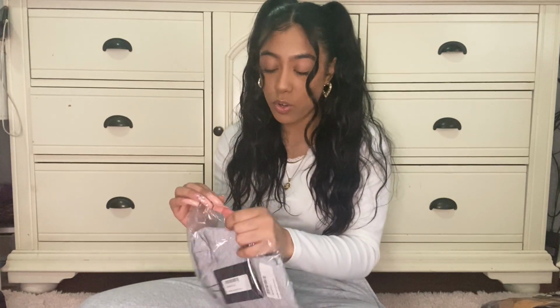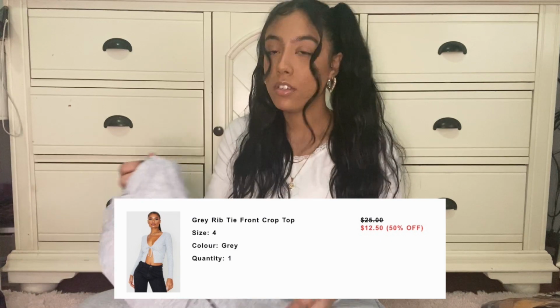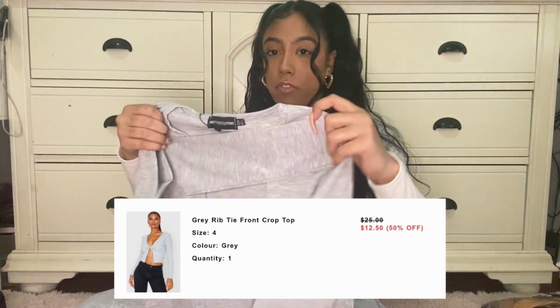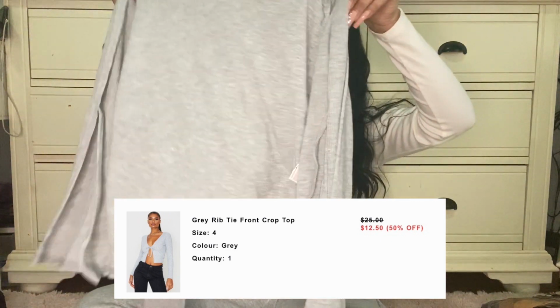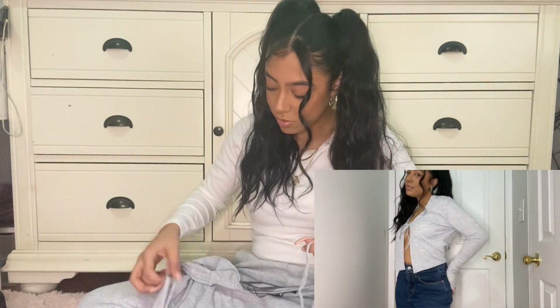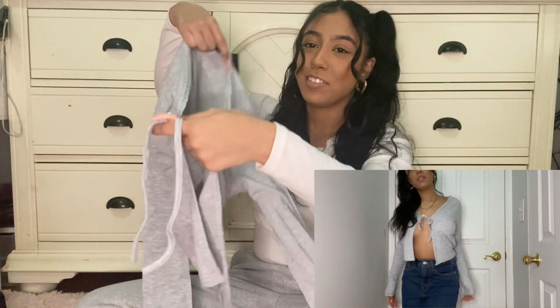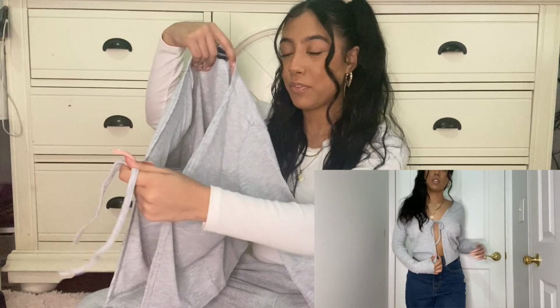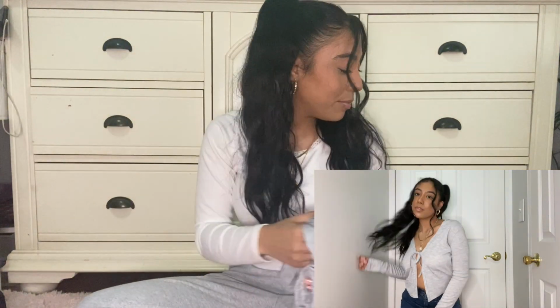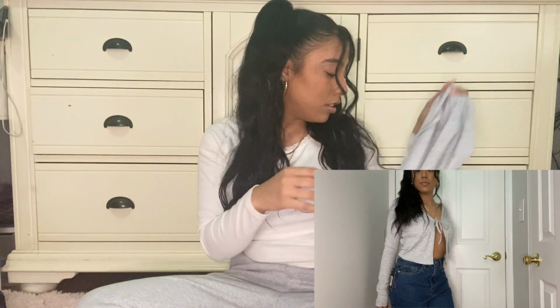Okay, the last and final shirt I got is just a basic little gray top. The rest are pants. This is the basic shirt that everyone has. Thought it was a sweater, but it actually just ties up right here with the two strings. This is a cute shirt. It's super dark. Ties right here at the front. You know, I got gray all on my face. And I got that one in a size 4.